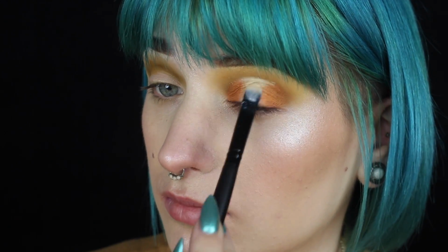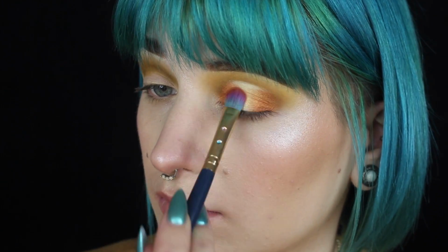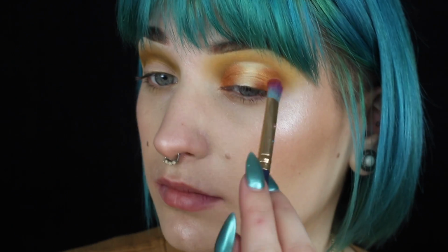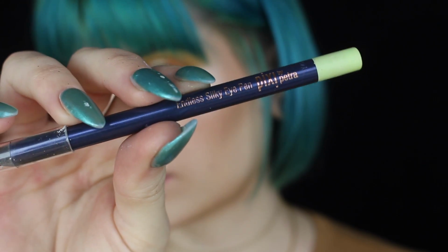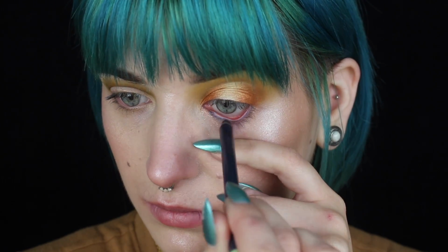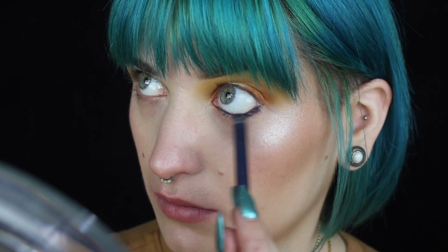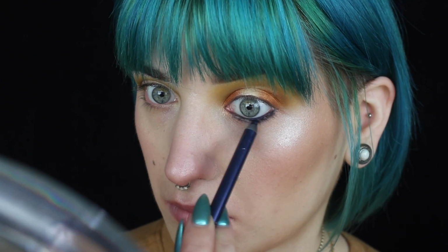But I'm laying that shade down, and then I'll just be going back and forth with those brushes to create a nice blend in the center of the lid, just creating that little halo. And then I'm taking my Black Blue Endless Silky Eye Pen from Pixie, and I'm just popping that in my waterline, as well as popping a ton of it right underneath in that lower lash line area.